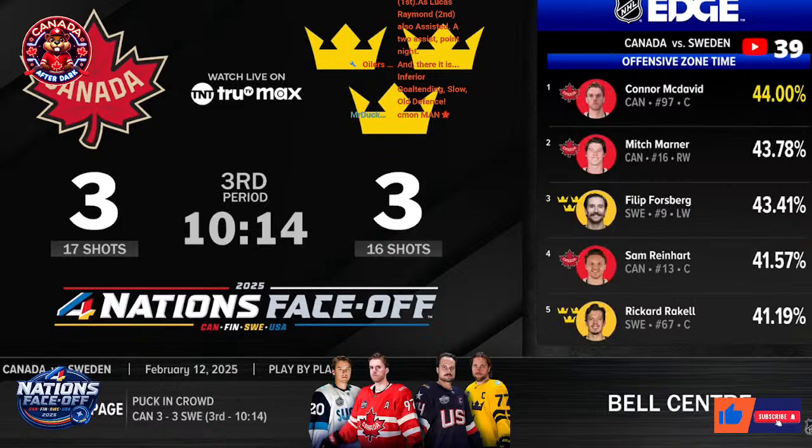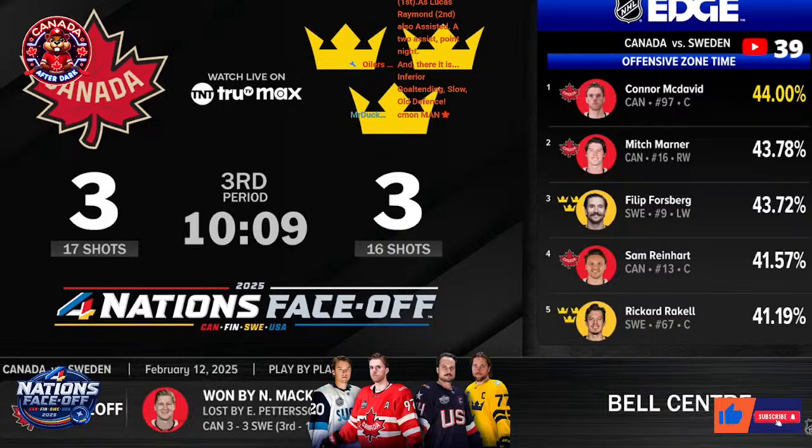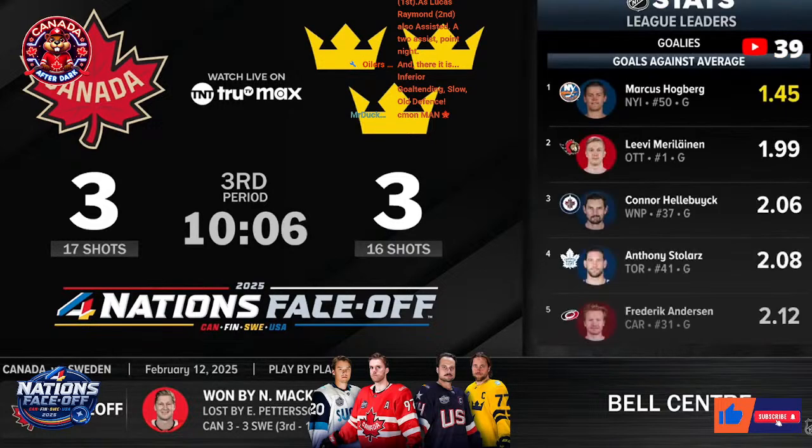Elias Pettersson on the draw, trying to win it to Nylander. They do win the draw. Comes back to the left point for Forsling. Shot blocked by Stone, and then ricochets over the glass and out of play. 10:14 to go. A 3-1 third period lead squandered by Team Canada.